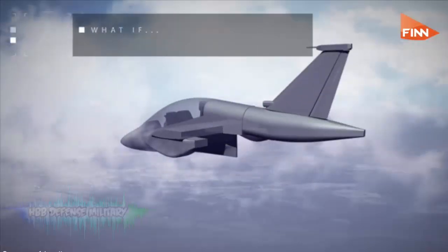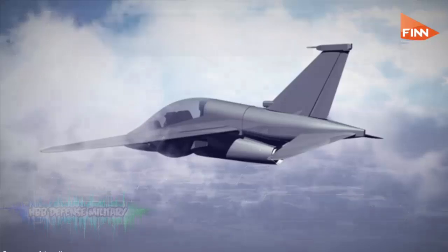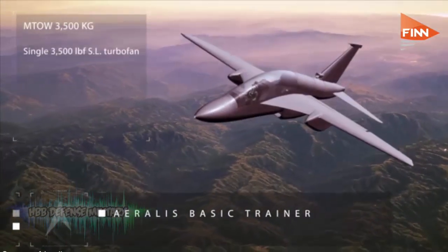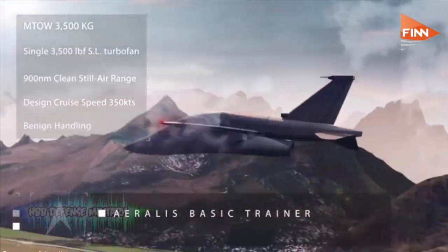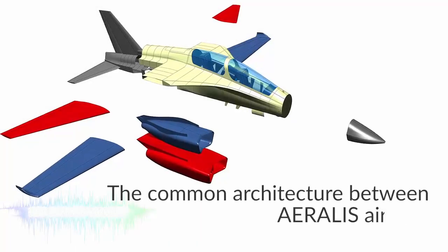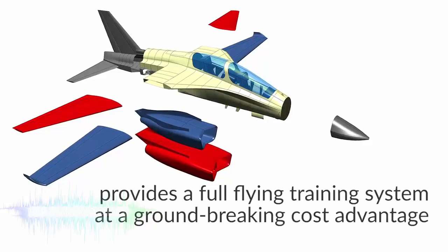The variants have the same fuselage, but by fitting different engines and wings it can be transformed, allowing the RAF to operate with fewer aircraft in its fleet. A base version of the aircraft will be used as a trainer for combat exercises, but the modular design means it can be adapted as circumstances change. Aeralis expects the change between versions to happen within a normal 24 to 48 hour maintenance cycle, and to have the first version ready in about 3 years.